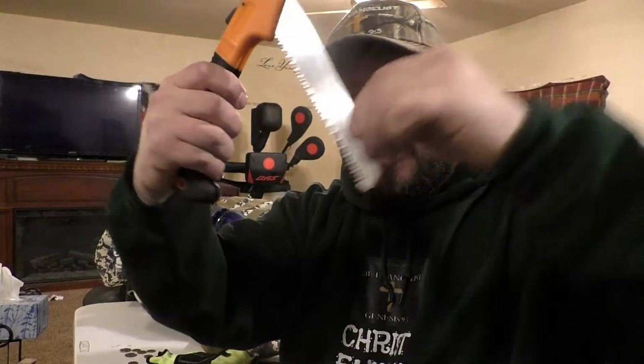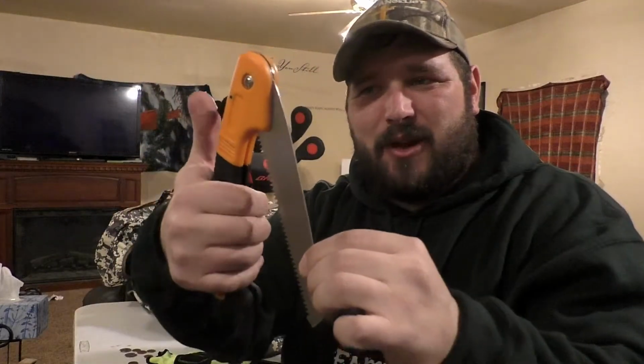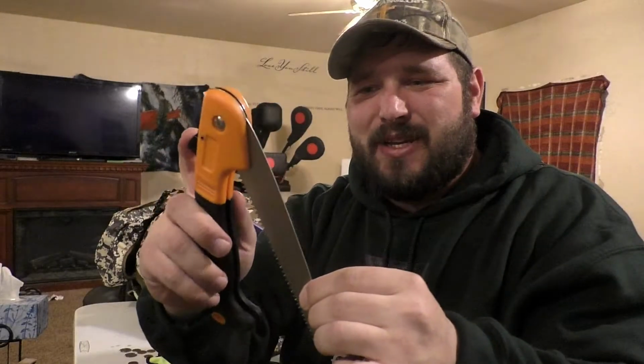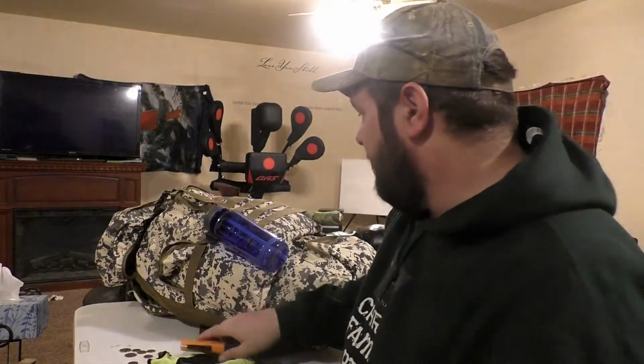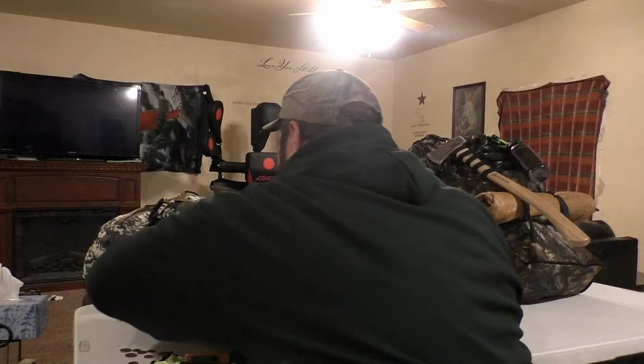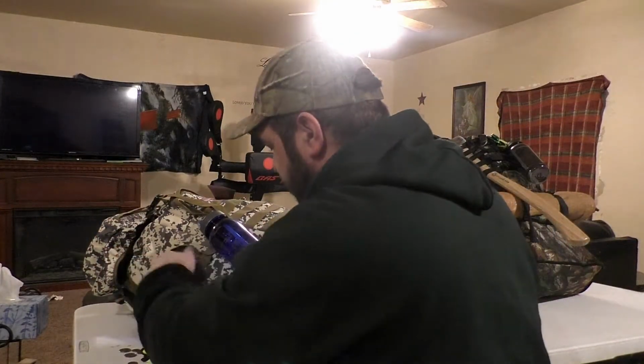When you're going to close it, let's say you're just not thinking about it and you're tired, it will not lock all the way on the first try without you pushing the button. So it'll come to that point and you're like, oh crap, don't want to cut my fingers off. Then you lock it all the way. I like that feature a lot. It's a great safety feature. I wish all fold-out saws had that feature.